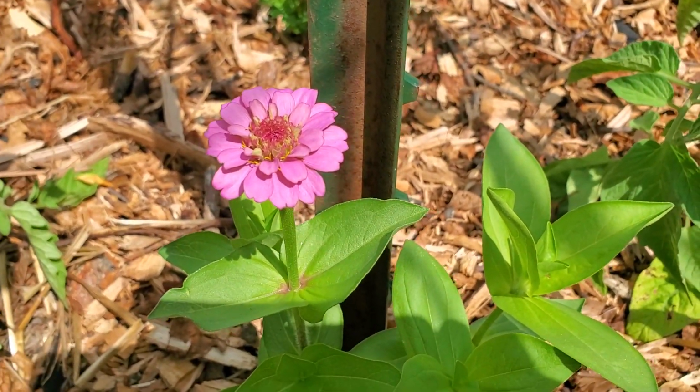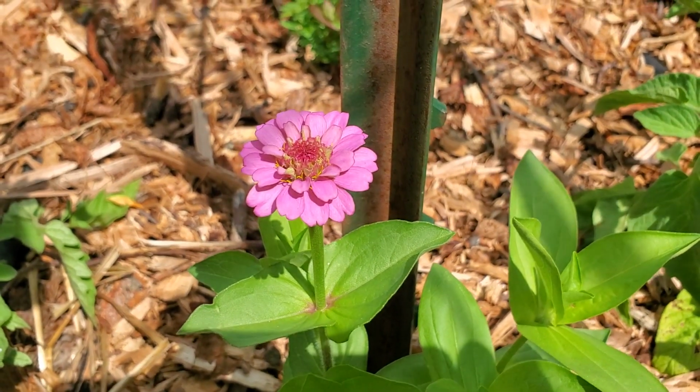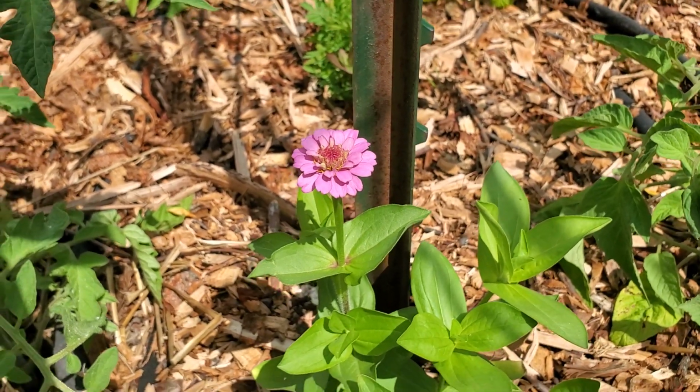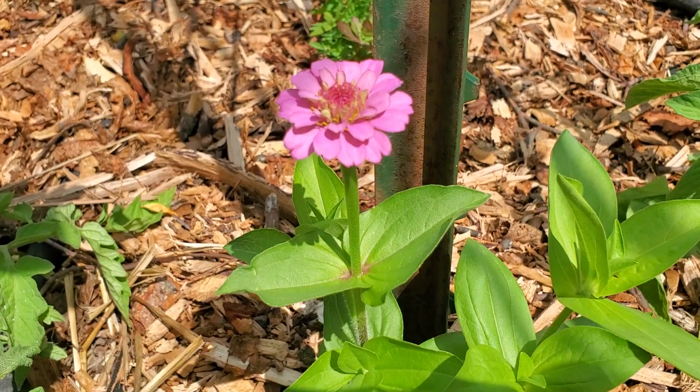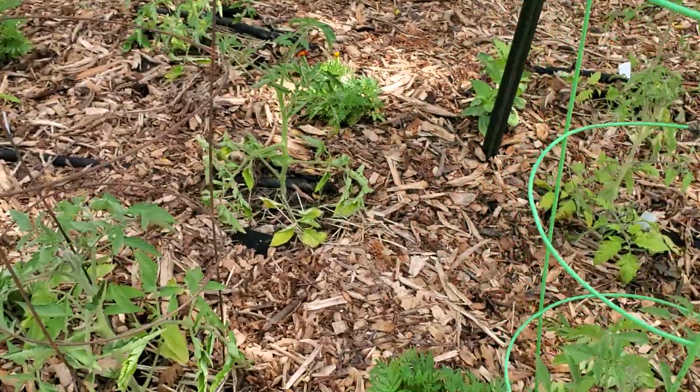That makes me so happy because this is the first time I've ever grown zinnias, and this is from the seeds that I started, and I never knew how beautiful they were in person, especially after you grow them individually.